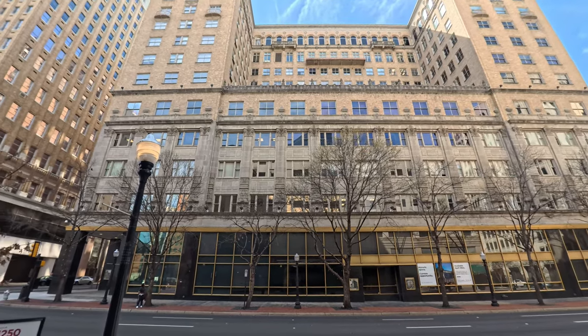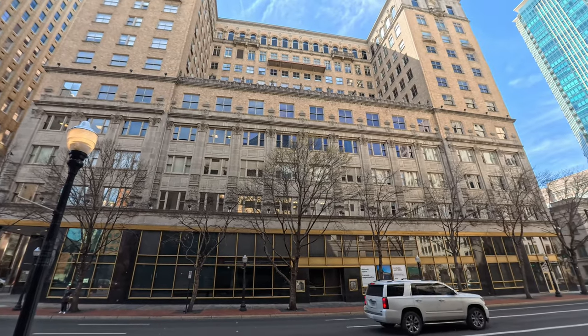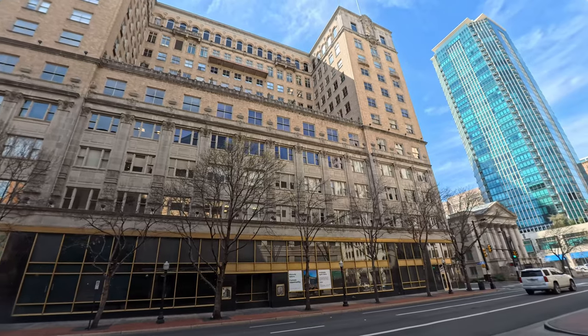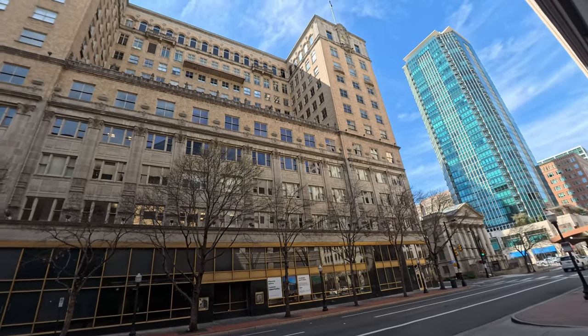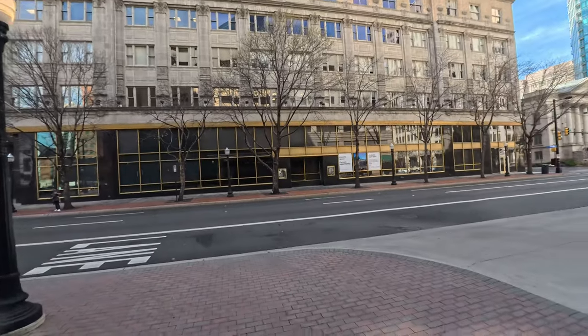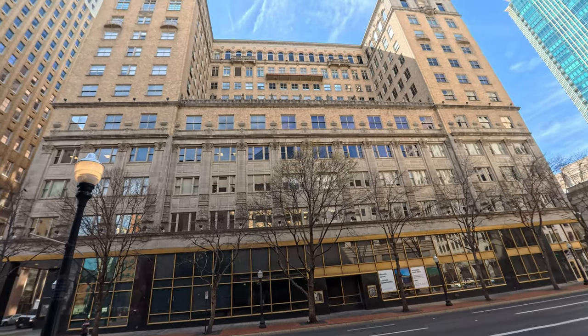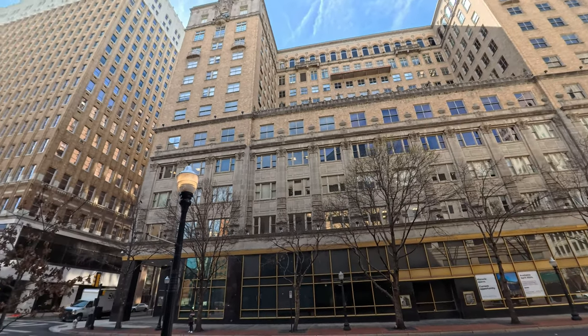You know, what would be really cool is if they turned it into a hotel or something with the balconies up there. I don't know if that's what they're planning to do. I don't think so, because it says retail space, but that would be a great idea.